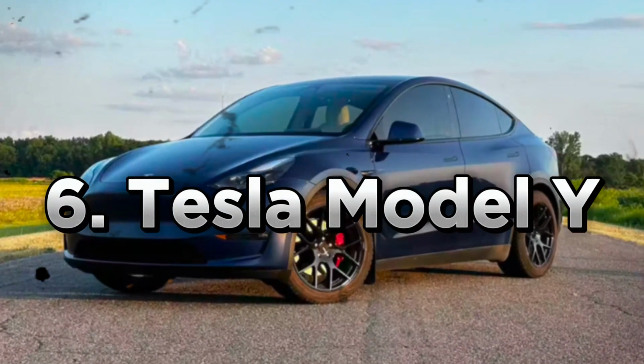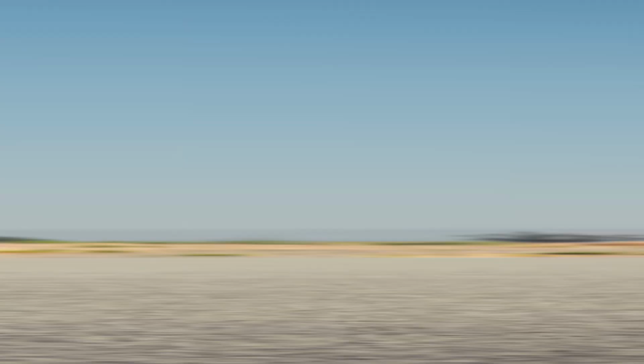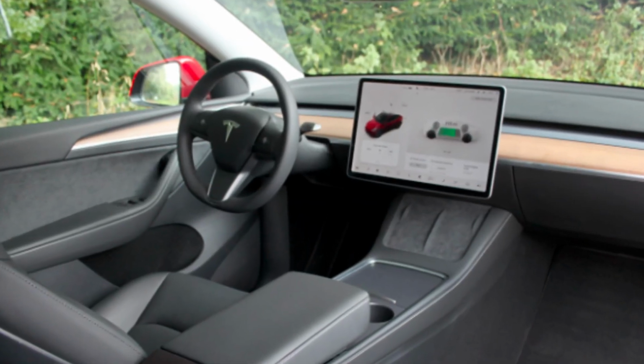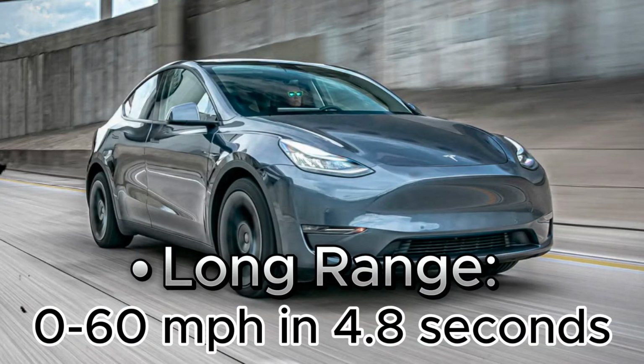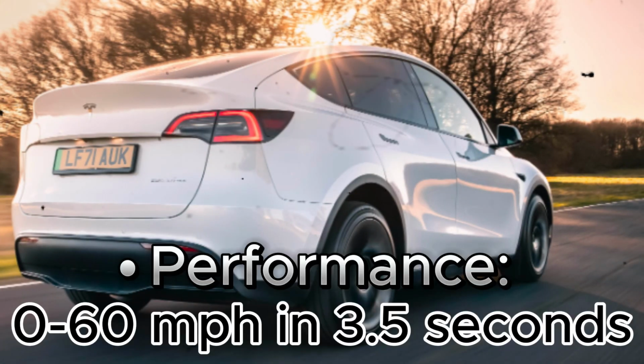6. Tesla Model Y. Starting at $42,900, the Tesla Model Y tops the list as a best-selling electric car. Its minimalist interior features a 15-inch touchscreen controlling most functions. The Model Y offers impressive performance. Long range, 0 to 60 mph in 4.8 seconds. Performance, 0 to 60 mph in 3.5 seconds.